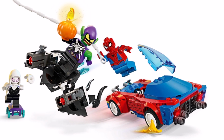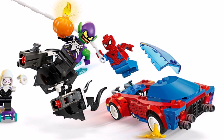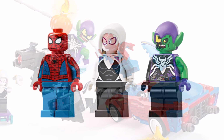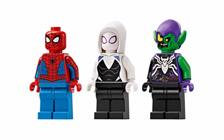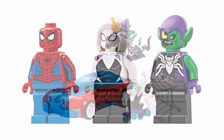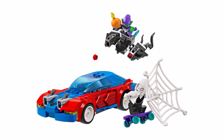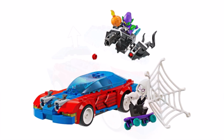This one is going to include 227 pieces, and it's going to include the minifigures of Spider-Man, Ghost Spider, and also Venom Green Goblin. Of course, that brand new Venomized version of Green Goblin a lot of people are going to want for this one. Slightly on the high price side for 220 pieces, coming in for $35, and a big difference as well if in the UK, coming in a lot cheaper at £25. So yeah, it's nice to get 3 minifigures.